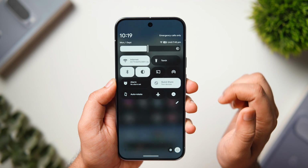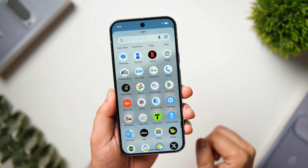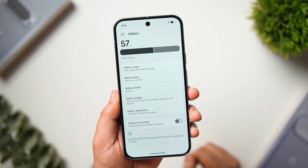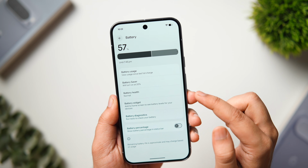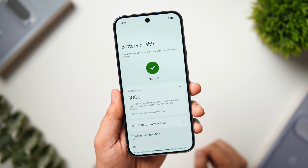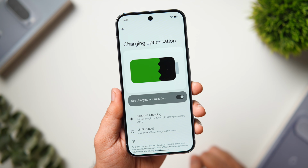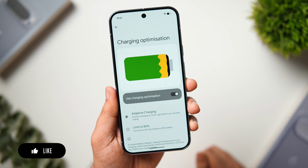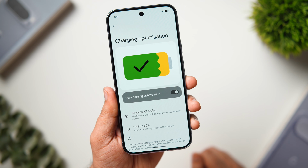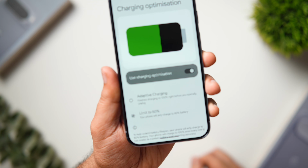Now let me show you some really important settings you need to change even before starting to use your phone. When you go inside the phone settings, select battery. Here you will see something called battery health, and if you go inside, not only does it show the current battery health just like the iPhones, but if you tap on this particular option called charging optimization, just make sure that it is turned on, then you can choose between the adaptive or limit to 80%. So if you want your phone to stop charging once it reaches 80%, then you can choose this specific option, or the adaptive charging will make sure to completely charge your phone to 100% just before you unplug.